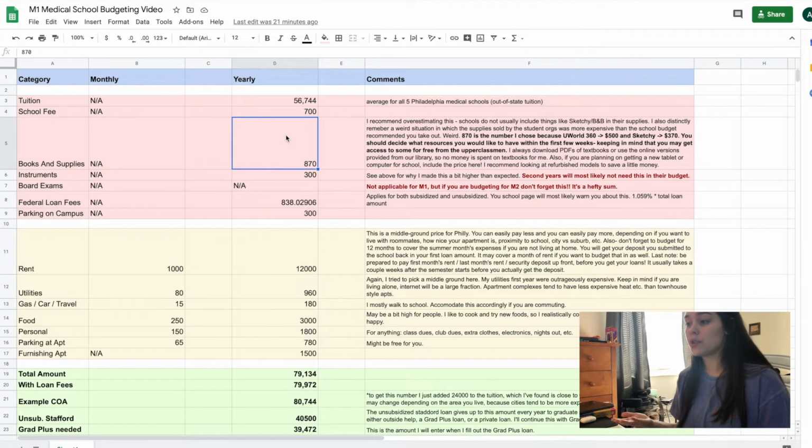So I think what you should do is decide what resources you would like to have within the first 2 to 3 weeks of the semester, keeping in mind that upperclassmen will probably give you free access to some of these materials. However, this free access is going to be relatively limited. It's not going to be as interactive as it might be if you bought the actual full service. So keep that in mind.